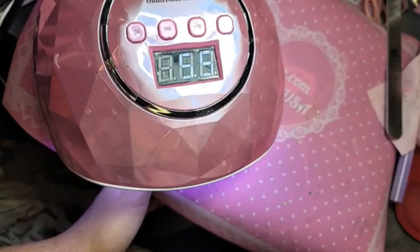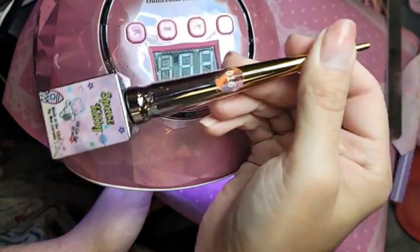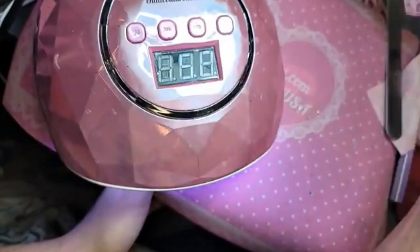And a lot of people were asking what was the cat eye color I used. It was 16 from Space Galaxy Kitty.